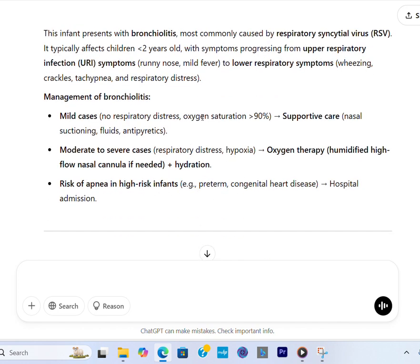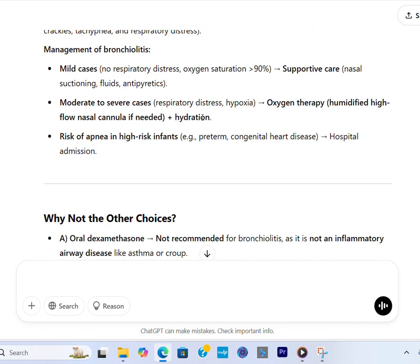Management of bronchiolitis. Mild cases, no respiratory distress, oxygen saturation above 90%: supportive care, nasal suctioning, fluids, antipyretics. Moderate to severe cases, respiratory distress, hypoxia: oxygen therapy, humidified high-flow nasal cannula if needed, hydration. Risk of apnea in high-risk infants, e.g. preterm, congenital heart disease: hospital admission.